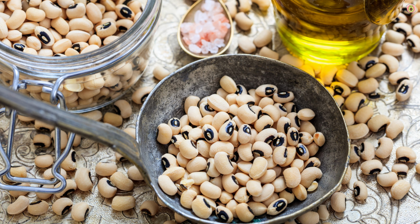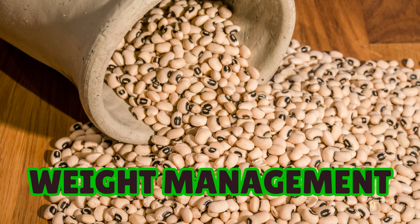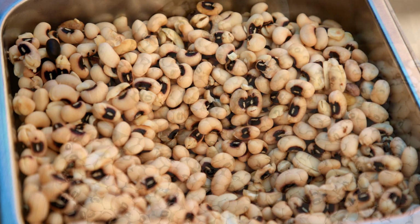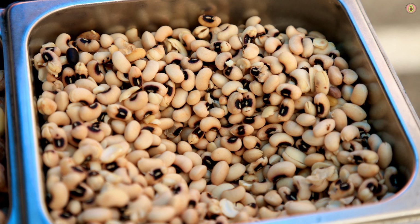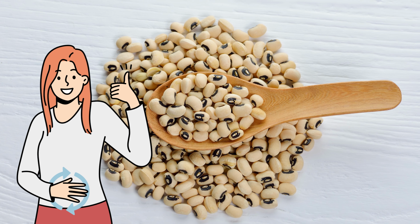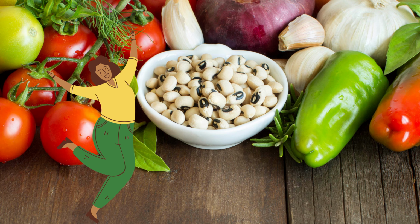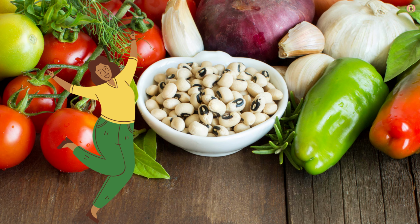But the benefits don't stop there. Black-eyed peas can be a valuable addition to your diet if you're aiming to manage your weight. Black-eyed peas are high in dietary fiber, both soluble and insoluble. Fiber is known to provide a feeling of fullness and satiety, which can help curb overeating and prevent excessive calorie consumption. Feeling full for longer periods can also reduce the likelihood of snacking between meals.